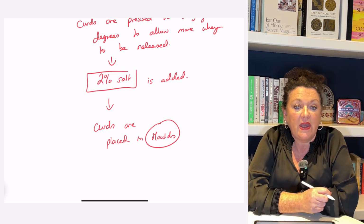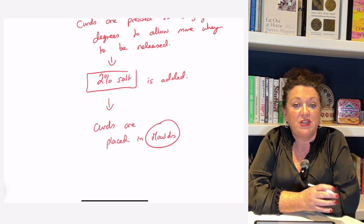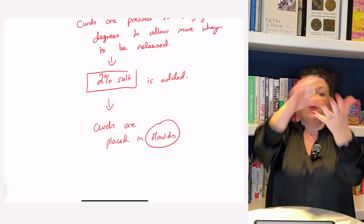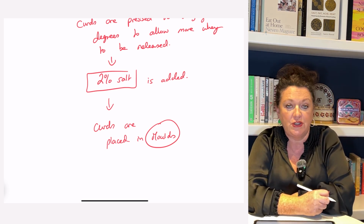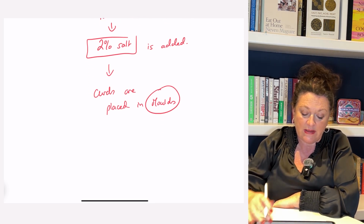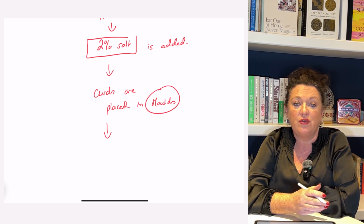etc. In the case of cheddar cheese, the curds would be chopped into blocks and they would be laid on top of each other. They would be turned every so often, and this is to allow more whey to be released, i.e. more cheddaring takes place. The curds that are placed in moulds will be pressed to varying degrees.